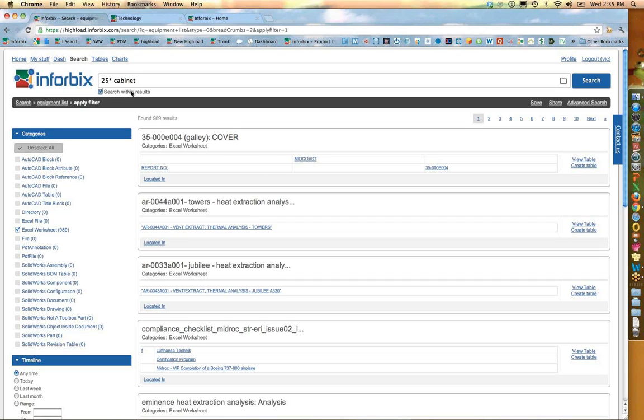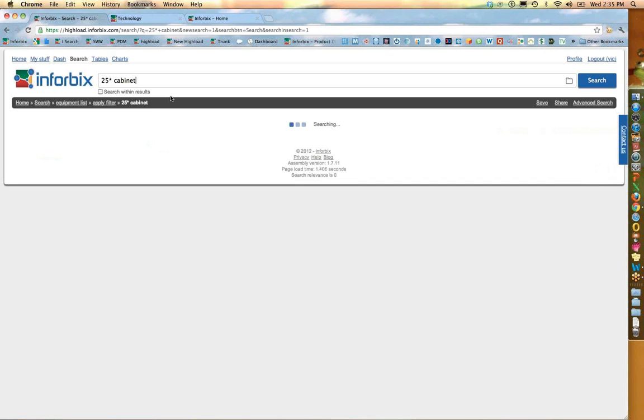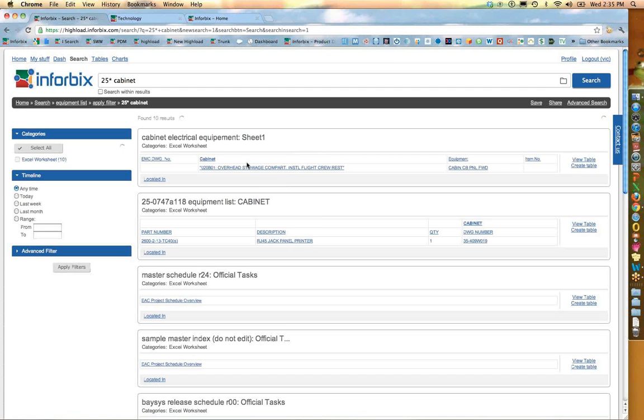Now what I've done here is I'm searching within the search. So by clicking this, I'm searching within the 989. Boy, I hope this works. Let's see what happens here. Is it going to return it? That's the question. Okay, I know it will. Now it's taking a few moments because Inforbix is literally going through all those documents, extracting information from everything, and finding it. And look at that here. It's found it. This is the cabinet one.